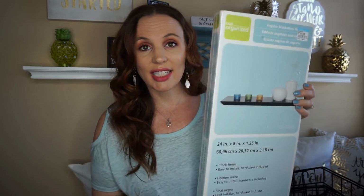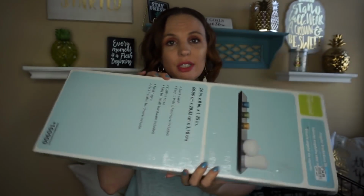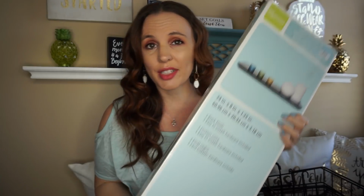Now, the other thing that you can look for is I found this shelf, and it's brand new. It hasn't even been opened or anything like that. And I paid $4.99 for that guy. And I just thought this was so cool. So it's just a regular shelf. I wasn't sure what I was going to do with this. I mean, we can always put it out in the garage and stuff.